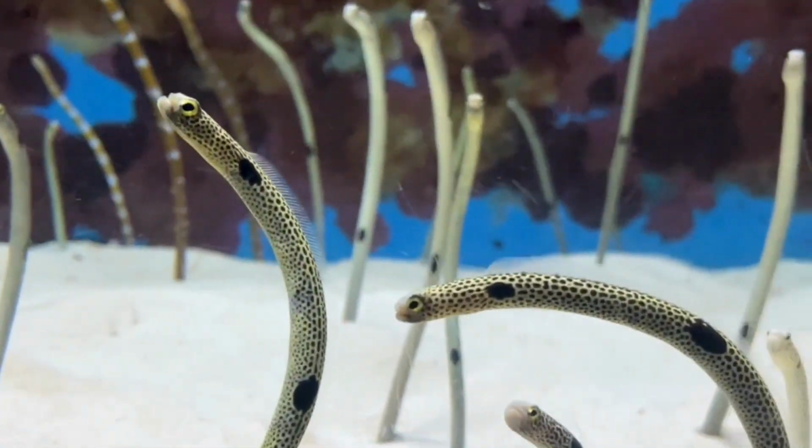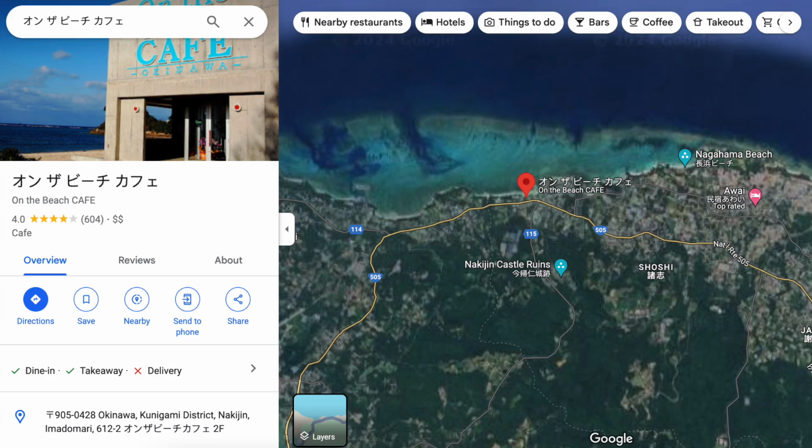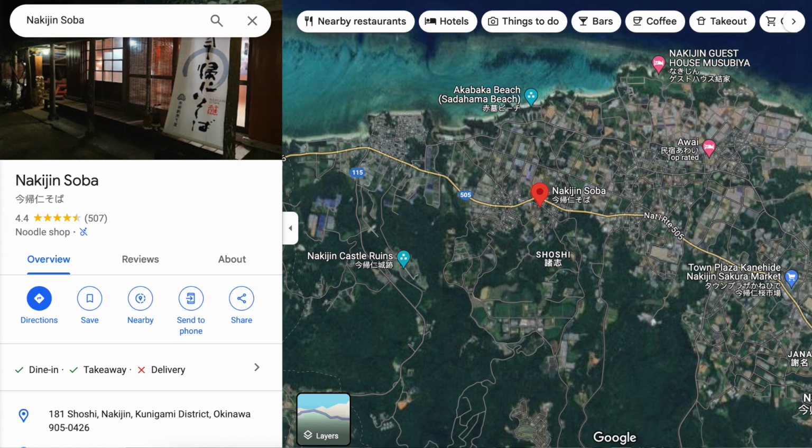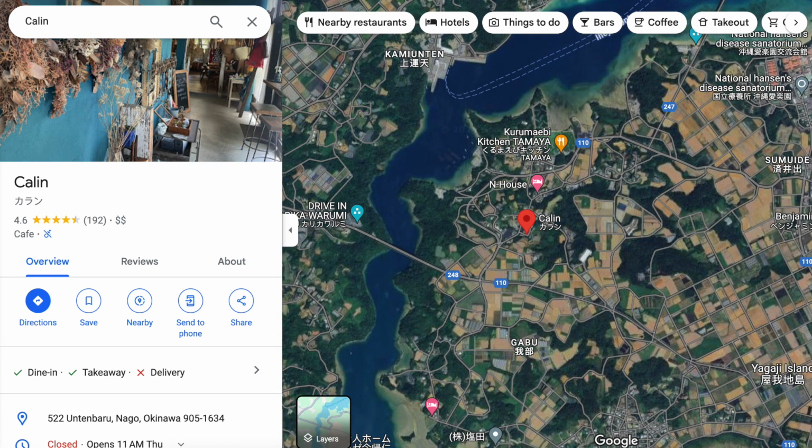So for lunch around this time, I'd recommend either stopping somewhere by your hotel if you want to freshen up, or there are a couple places along the route from Tataki to the aquarium that you can stop at. The first one is called On the Beach Cafe. There's also Nakijin Soba. Look out, it's closed on Tuesdays and Thursdays. There is Kuru Mebe Kitchen Tamaya, which is a shrimp restaurant on a shrimp farm, so it sounds pretty cool. And then there is the Kalin Cafe. All of them got good reviews on Google.